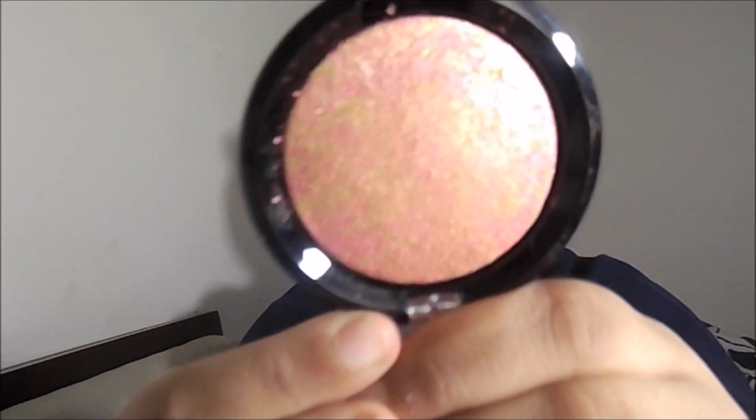I'm swirling the gold and the pink. Oh, you can even use this as a highlighter if you don't want to use it as a blush, because I know some people don't like shimmery blushes. It's that right there. Oh, that's so gorgeous. Pretty. And this is in the color Rose Dawn.